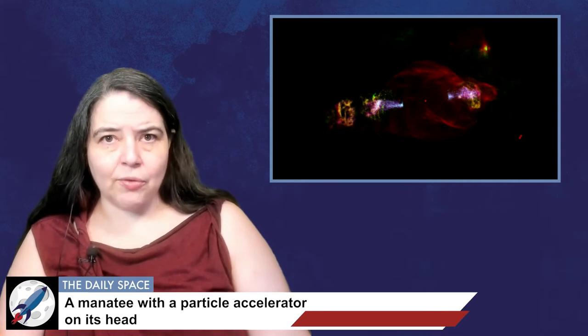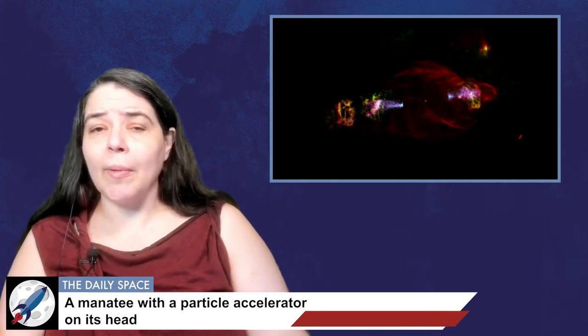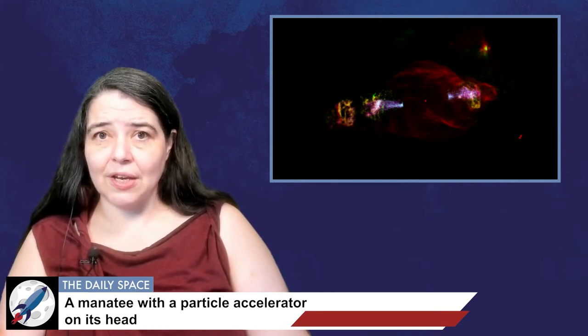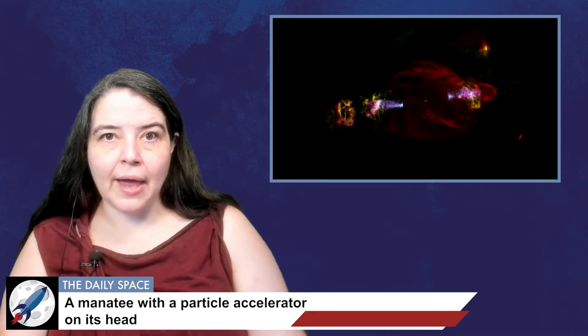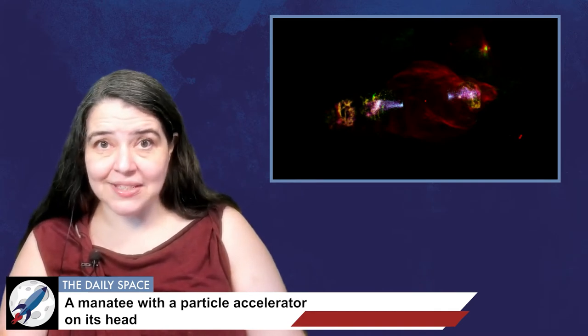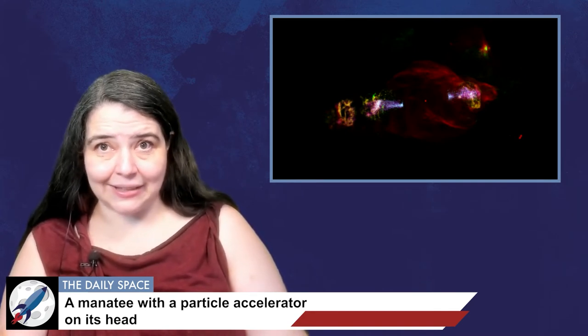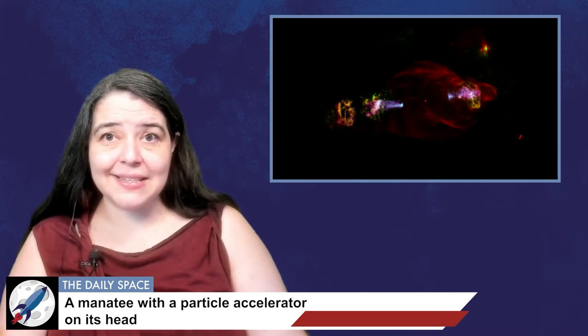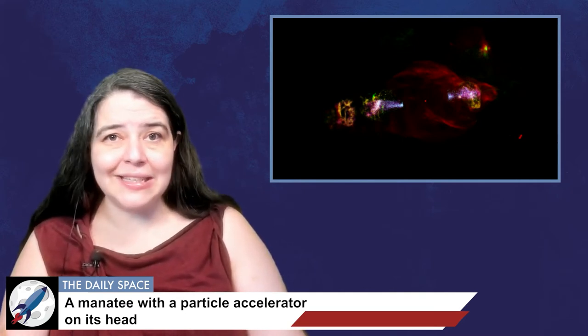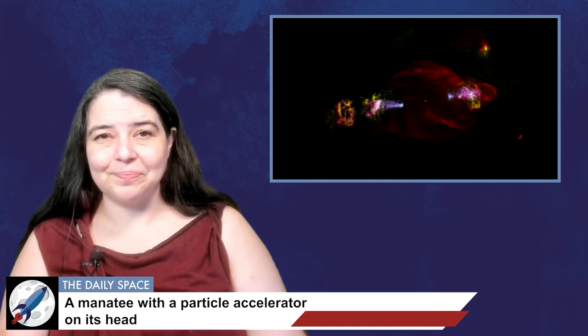Catalogued as W50, this system was formed about 30,000 years ago and contains one of these tiny vampires, a probable stellar mass black hole with a tiny accretion disk of material it is eating. That black hole is forming a tiny jet that is accelerating particles and releasing high-energy light.